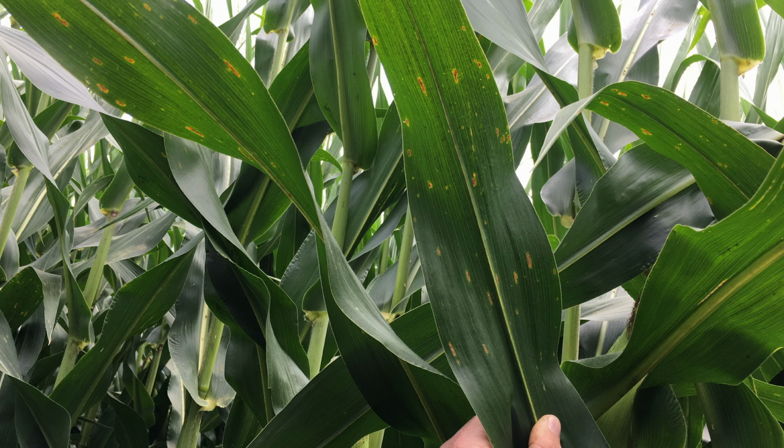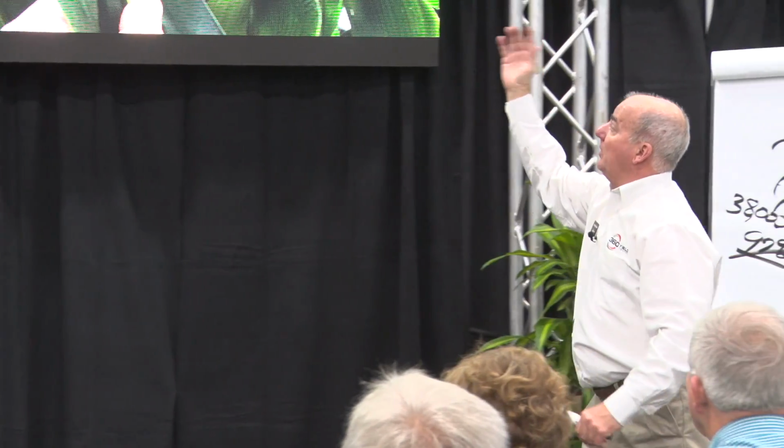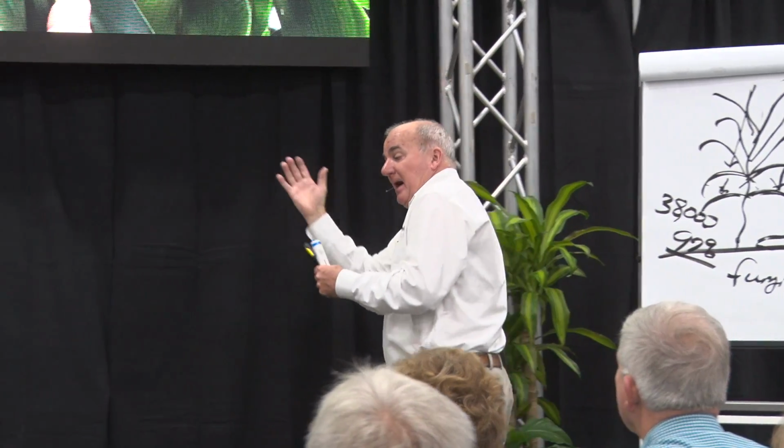So when you and I see this, do we get nervous? You're walking in your field and you see gray leaf spot coming from the bottom up. You see aphids at the top slicking them. You see northern leaf blight. You see rust. How you and I respond has a tremendous impact on what we harvest.